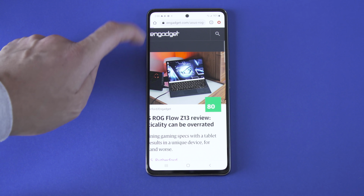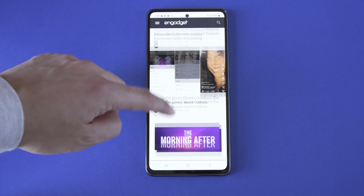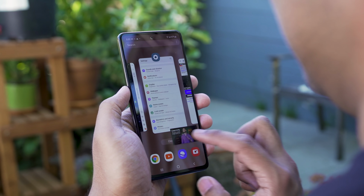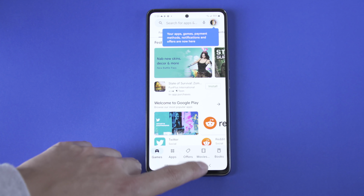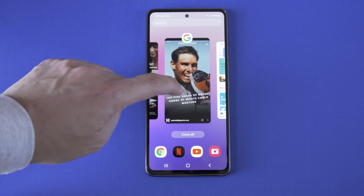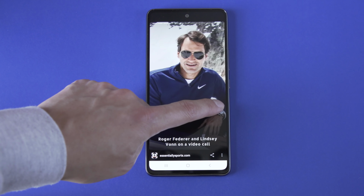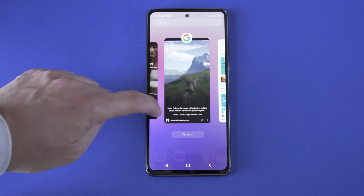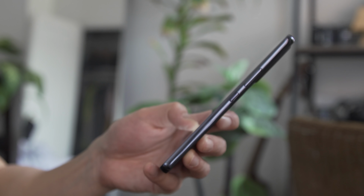I could overlook Samsung removing the headphone jack and leaving the camera as is if the A53 was fast. Mediocre performance was one of the reasons we didn't recommend the A52 5G, and the one notable update the A53 brings to the table is a new chipset. Samsung has equipped this year's model with its own Exynos 1280 SoC. It's by far the most disappointing aspect of the phone. Simply put, it's not much of an upgrade over the A52 5G's Snapdragon 750G.